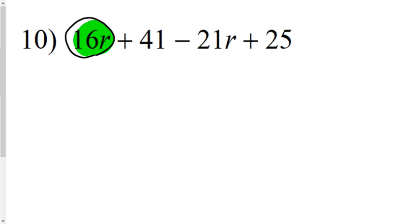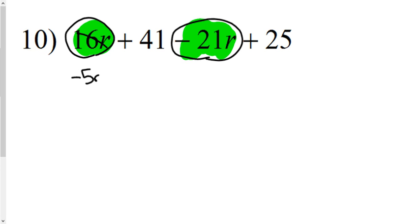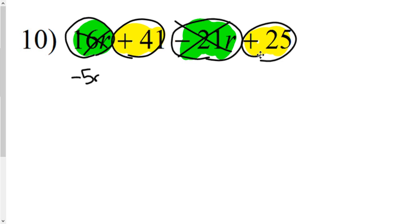Again, start with your first number, see if you can do anything with it. If you can, fine. If not, it drops straight down. Either way, you're making progress. So we know that all of this combines to make negative 5r. And this would be a positive 66, and that's why I'm going to put a plus right there.